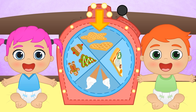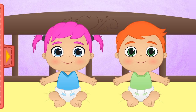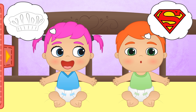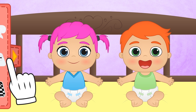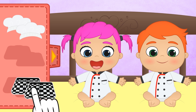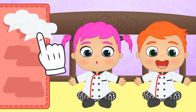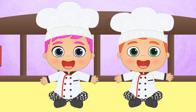But first, we need to put on appropriate clothes! Alex, Lily, do you know what we need to wear for cooking? No, Alex! Superman is a superhero! Lily got it right! We're going to dress up as cooks! First, we put on the jacket, so as not to get our bodysuits messy! And now the trousers! And finally, the hats! And now we're ready to start cooking!